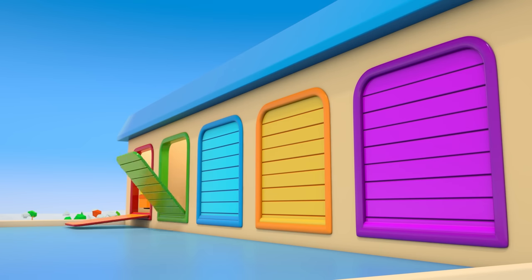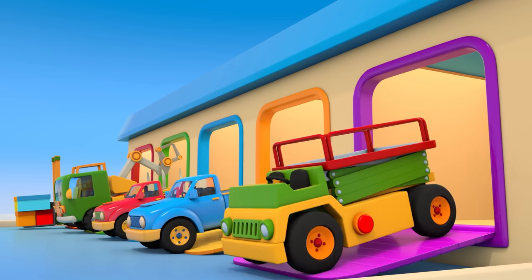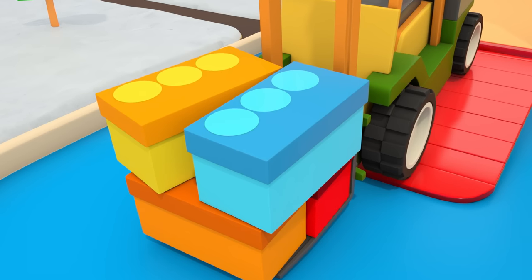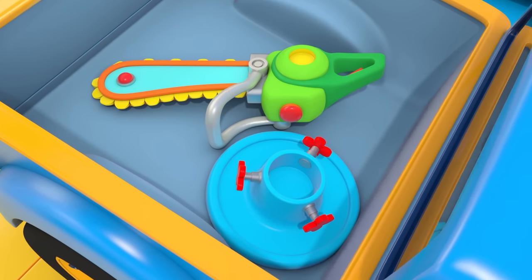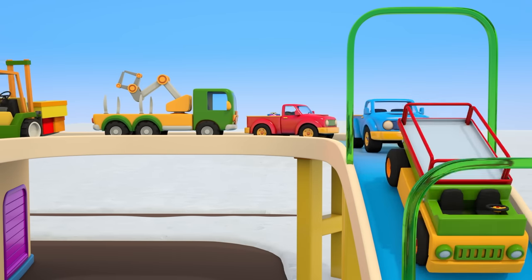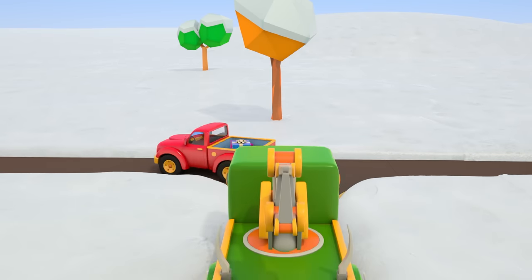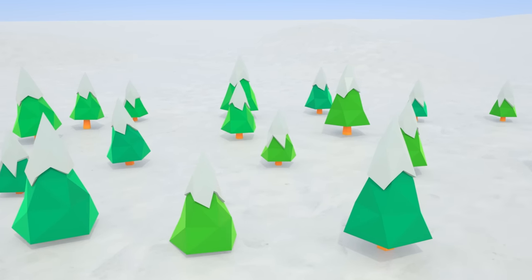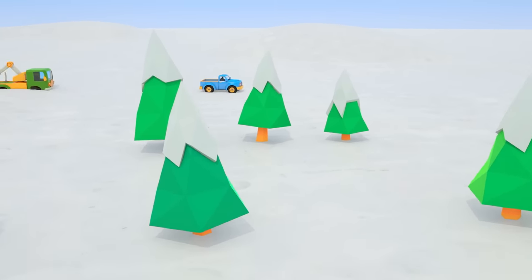The helper cars have some work of their own to do. They're getting ready for Christmas. They need to deliver these presents, these decorations, and cut down and set up a Christmas tree that they've grown especially for the holiday season. It's a nursery. That's the name for the place where trees are grown.